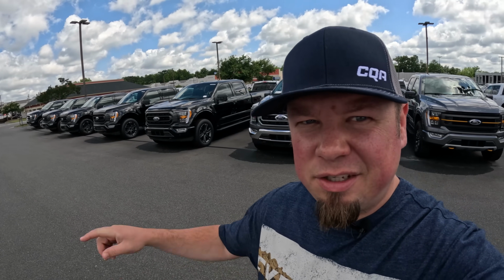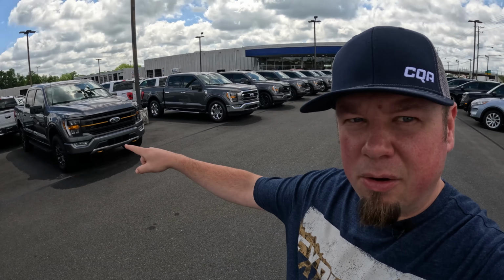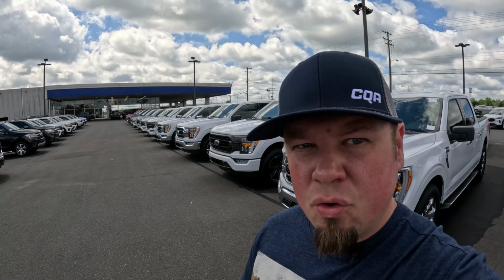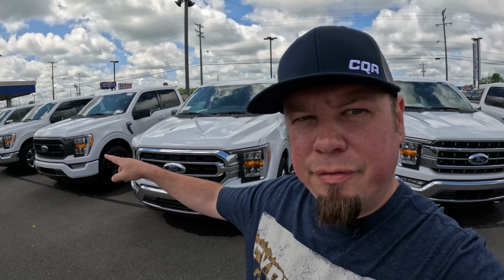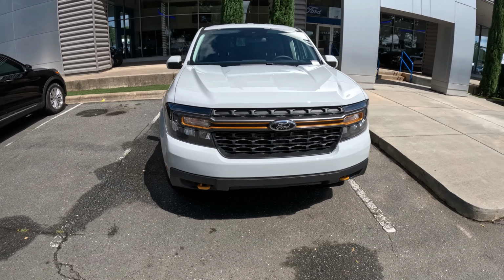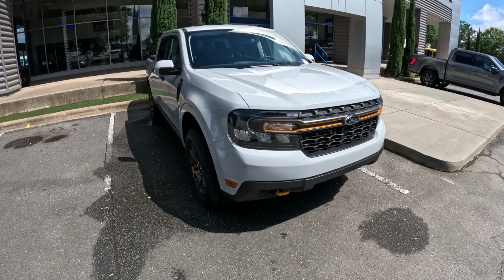You too. All right, F-150 check at this dealership. Full row, actually a very long row. And if we walk through this row, what do you get? You get another full row of F-150s and 0 Ford Mavericks. So I finally found one, a 2023 Ford Maverick Tremor Edition.